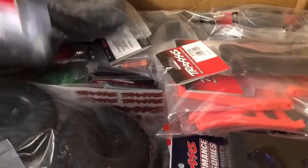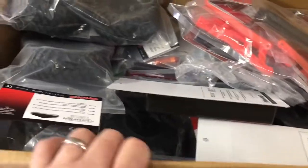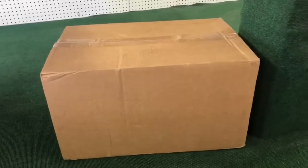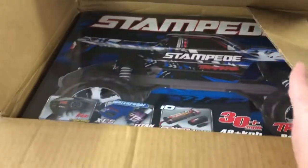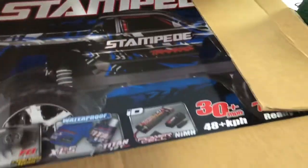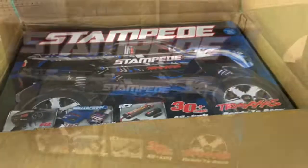So there is just some tires, some Max parts. Again, we'll set that one aside and we'll try to lay out all these parts and see what we come up with. Looks like there might be some more bodies in there too. All right, let's check out the box underneath it. It looks like it might just be a 2-wheel drive Stampede. So we'll pull that one out.